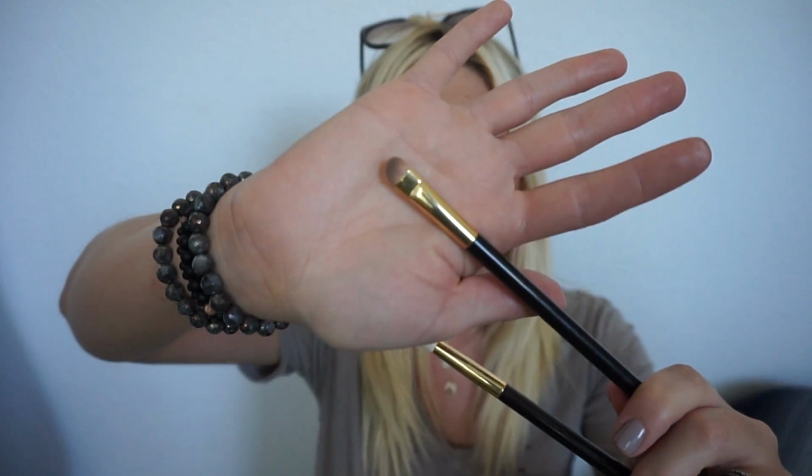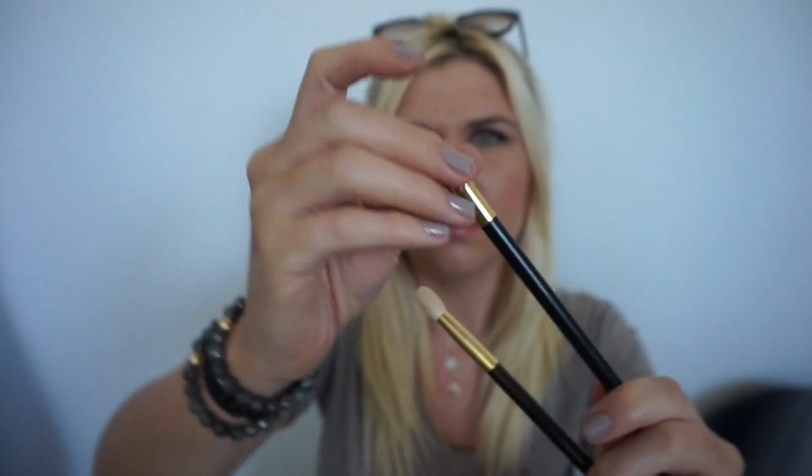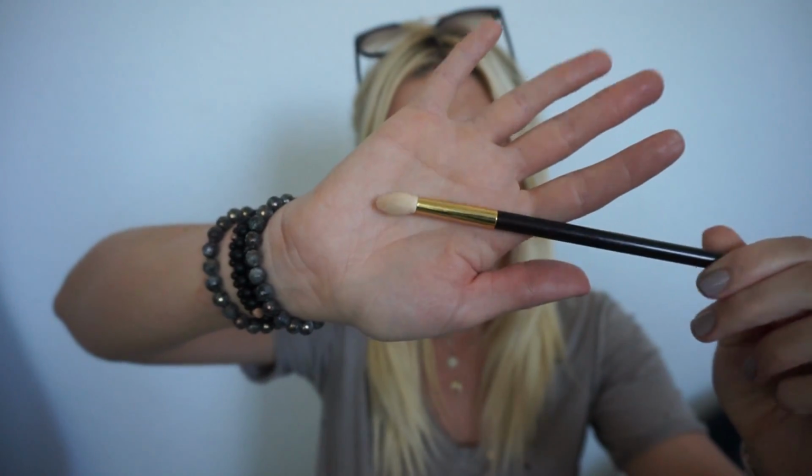When I have been using actual eyeshadow brushes though, I thought I should mention the ones that I do use are my Tom Ford ones in the number 3, which is just a basic eyeshadow application brush. I like this little angled one for applying things to the inner corner or the outer corner, and kind of applying it in the crease. The number 12 brush, also Tom Ford, and I like using this number 13 just blending brush from Tom Ford.